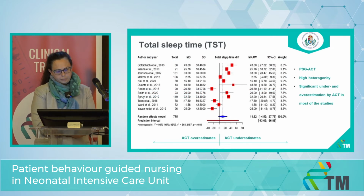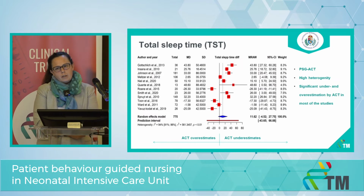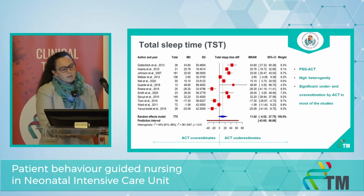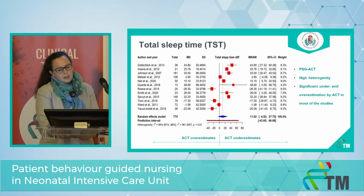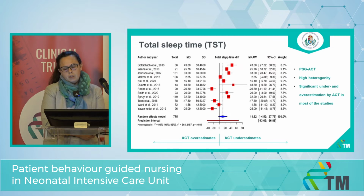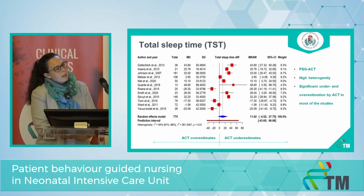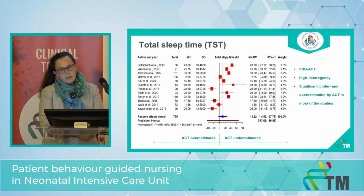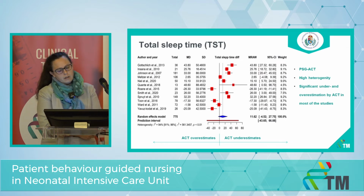And in the forest plot, this is the forest plot of the standardized mean difference between the measurements of polysomnography and ectography in the different articles. And polysomnography is the gold standard. So we subtracted the mean measurements of ectography from polysomnography, and that's why we get the bias: if ectography underestimates, you can see it on the right side, and if ectography overestimates, you can see it on the left side. So those articles in which ectography underestimates are on the right side.